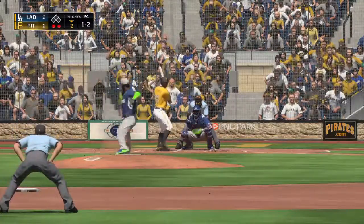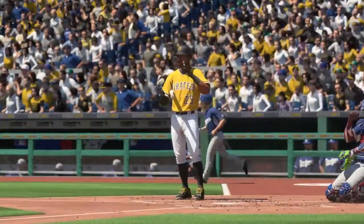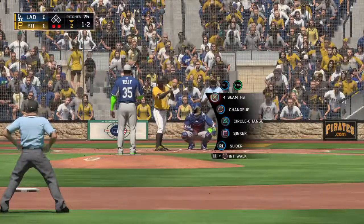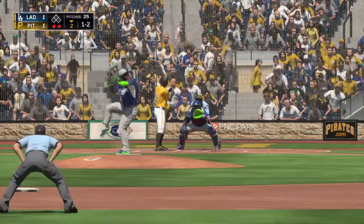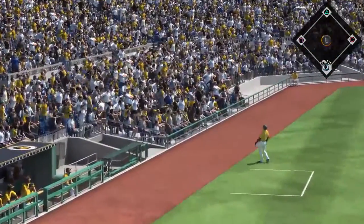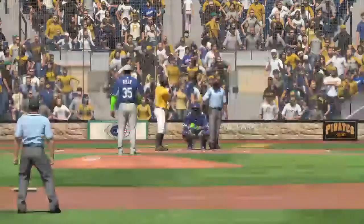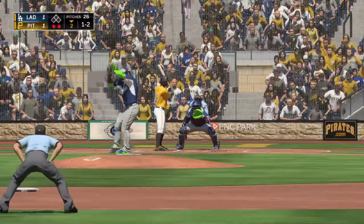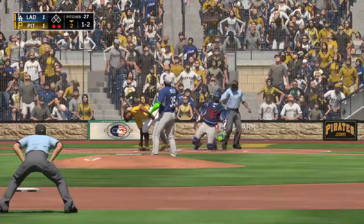Into the box now, Gregory Polanco. Did a good job to shorten up and protect the plate, and he'll have another shot at it here. Here he comes on a ball and 2 strikes. Again, he sends it out of play. One and 2, here it comes. Another one sent foul.